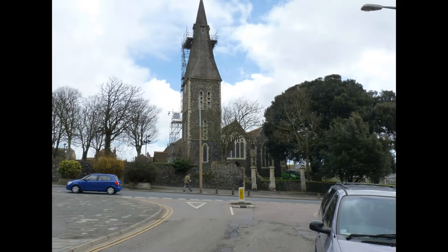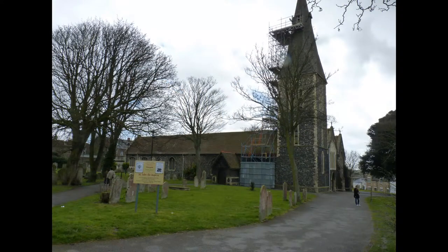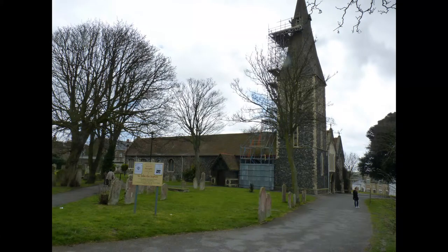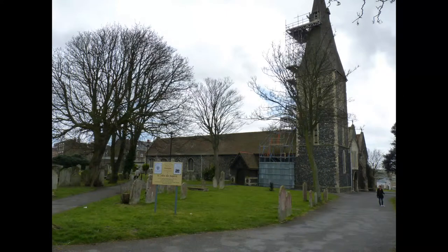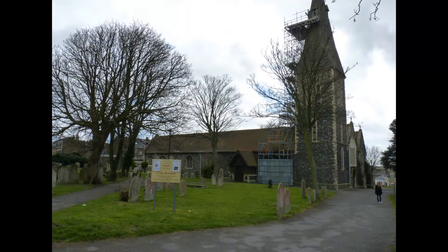The monks of St Mary's Minster built the first church in 1050 as a chapel of ease to St Mary's for their benefit when visiting the area. The Normans rebuilt it in 1124 with additions and extensions at different times since.